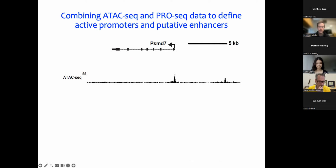So what does PRO-seq data look like? If we layer in our PRO-seq data at our example gene, we now see where active RNA polymerases are. Note that PRO-seq gives us strand-specific data. So we have RNA Pol2 positions on both the forward and the reverse strands. And we see a characteristically big peak at the gene start on the reverse strand, which is the paused polymerase. And we also see some transcription activity at the upstream ATAC-seq peak.